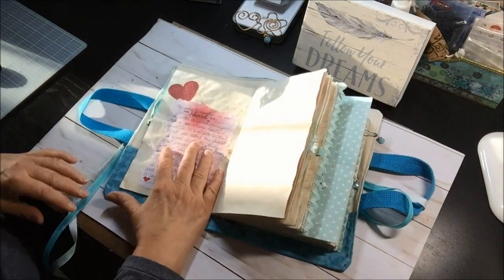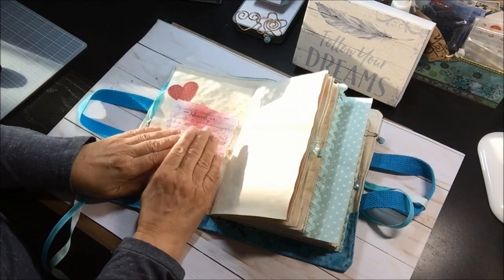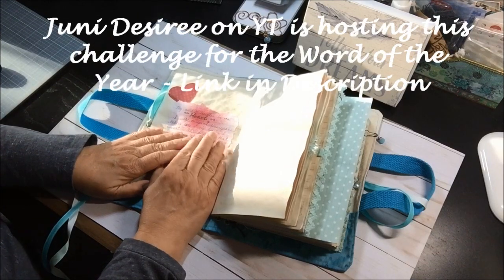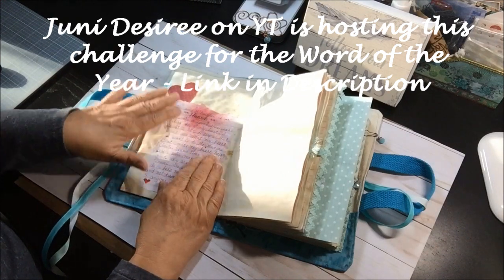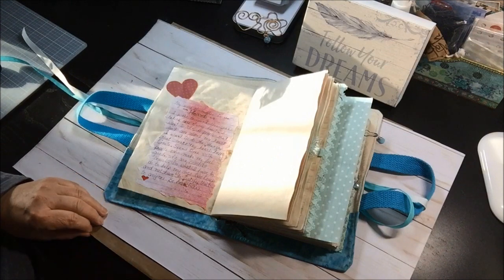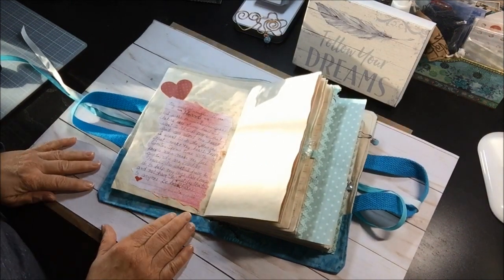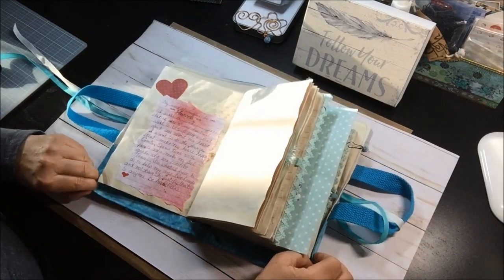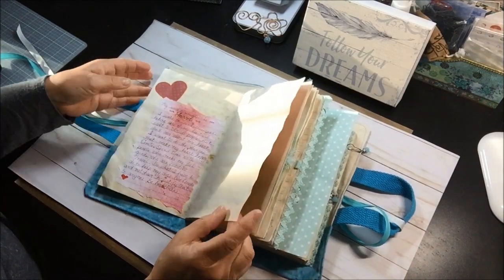This is my word of the year. It's heart. I want to spend more time taking care of my own heart and taking care of the things that I care about and doing the things I care about. So this is my word of the year. And there are some things going on in my life where I want to take better care of myself, and hopefully this will be a good year for me. Last year was a little bit rough, so I'm going to take care of myself this year.